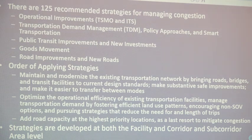And for example, we added some, for example, curbside management for goods movement. How do we manage the deliveries along the roadways, which adds to congestion? How do we manage that better? And so kind of in that order too, so road improvements through roads is kind of the last option as part of that scenario. Actually, I have a little bit more here.